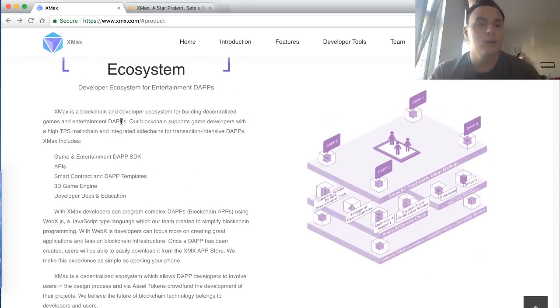Xmax Ecosystem. So Xmax is a blockchain and developer ecosystem for building decentralized games and entertainment dApps. As you're probably aware, the gaming industry and also the apps industry on mobile devices have become a hugely profitable sphere. So these guys are trying to introduce blockchain into that sphere to make things better, to make things more secure, and are doing it through this ecosystem.